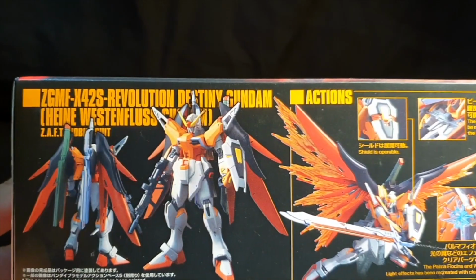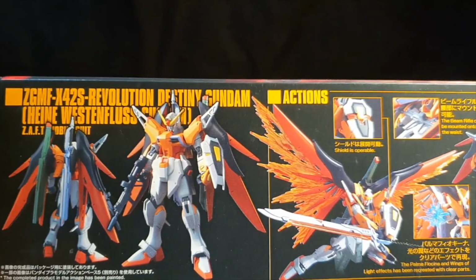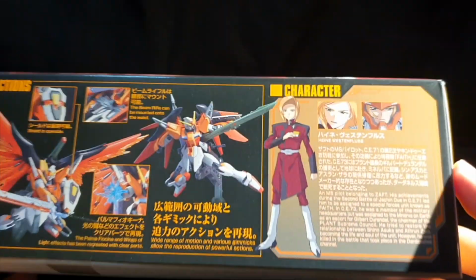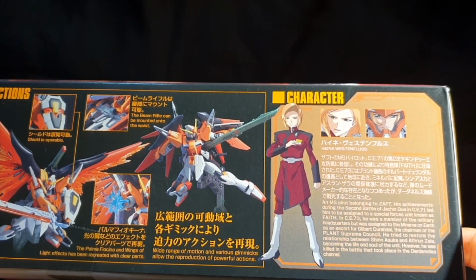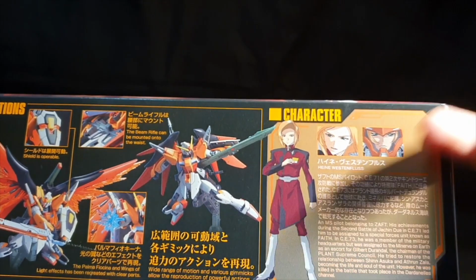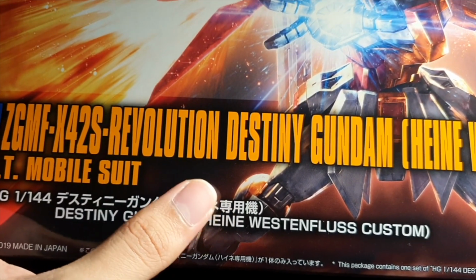On the side here, we have the front and back shot of the kit. Again, it is a color swap, so nothing much to say here. And basically the stuff you can do, and the character himself, Heine Westenfluss. His death is pretty sad, really. He didn't do much, but the reason people like him is because of the voice actor, TM Revolution. You can tell by the model of Revolution, that's a giveaway. It is TM Revolution's so-called Gundam, if I put it that way.